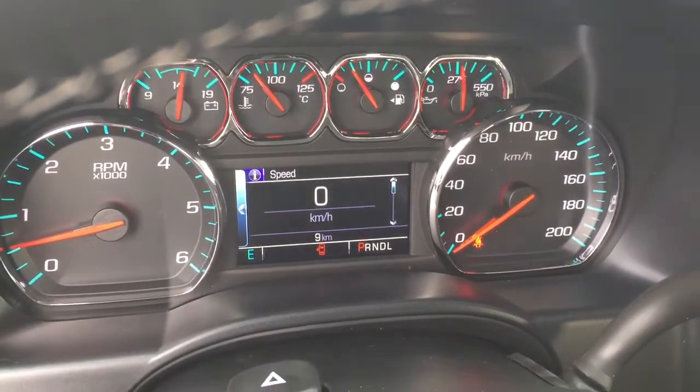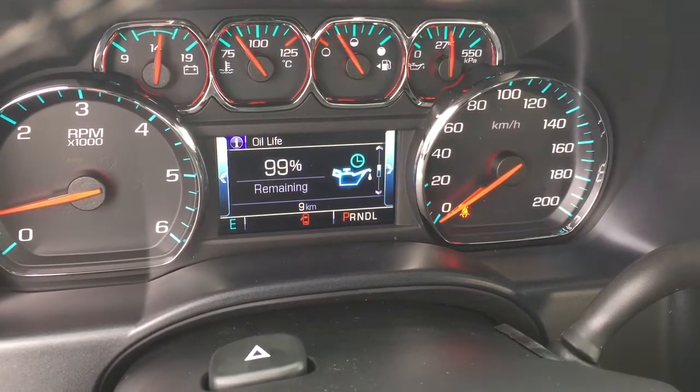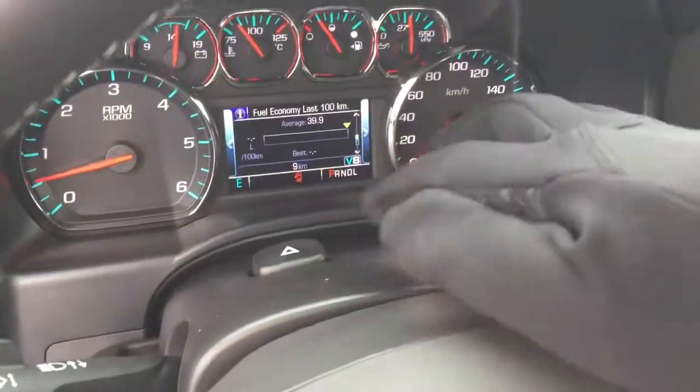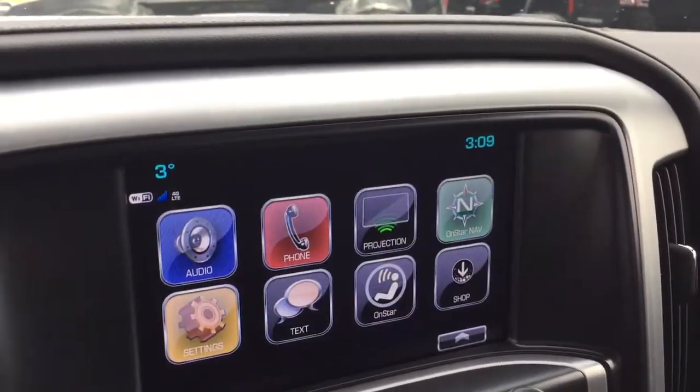center, which will offer you things like trip computers, when you need to refill, oil life remaining, tire pressure monitoring, and fuel economy over the last 100 kilometers. And we also have our hazards located right here. Let's go to our 8-inch IntelliLink touchscreen now, AM, FM, Sirius XM satellite radio.